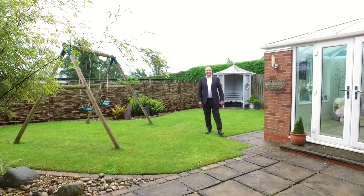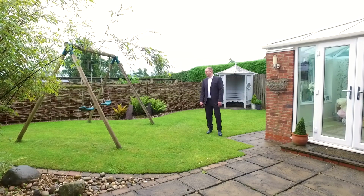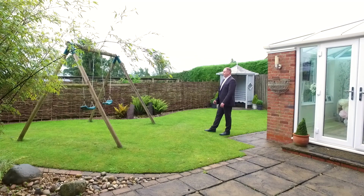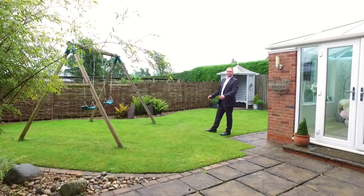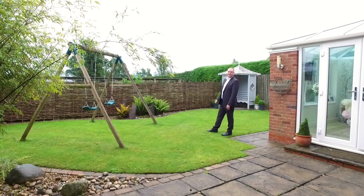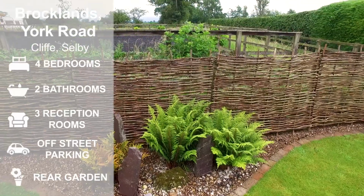Okay, so welcome to the rear garden. It's a good sized garden. There's a paved patio seating area and a great lawn if you have a family for the children to play on. The borders are really well stocked with mature plants. There's some lovely ornamental grasses, a clematis, even some lovely ferns at the back there as well. But the standout thing really is this view at the back, it's absolutely superb.